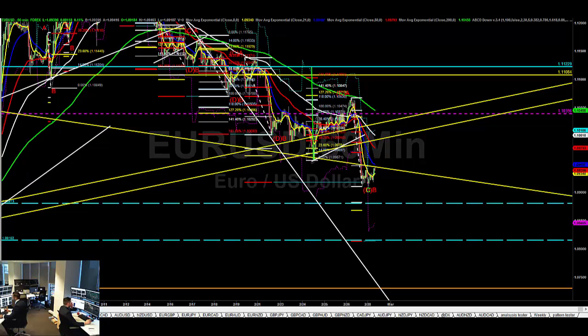109.80 was quite a good level that it held on plenty of times. So we went straight through it on the top side, but we had a bit of a struggle coming through it on the bottom side, but we finally took that out on Friday. So yeah, I think the momentum is down now. I think it goes to test 108.20. That's the next big level down.